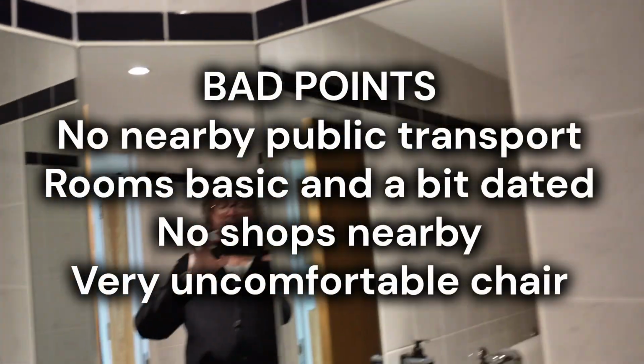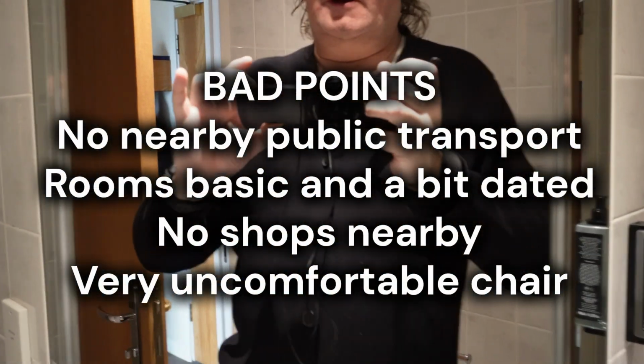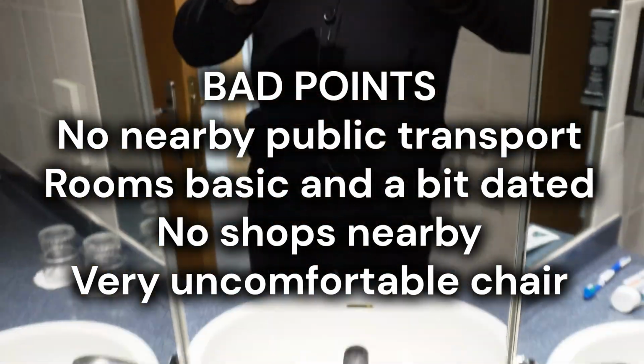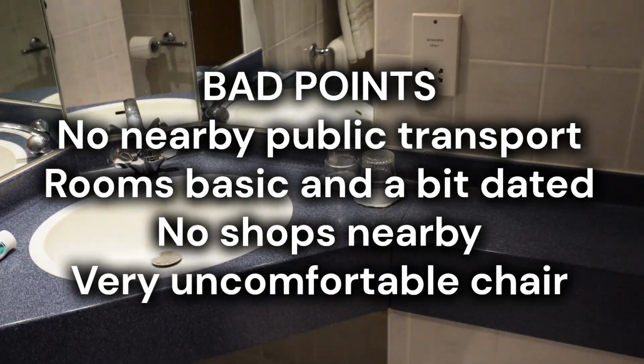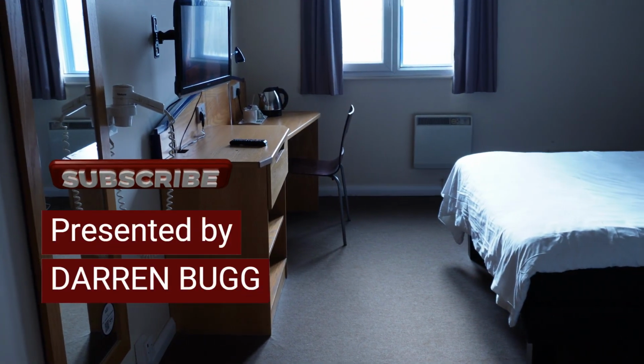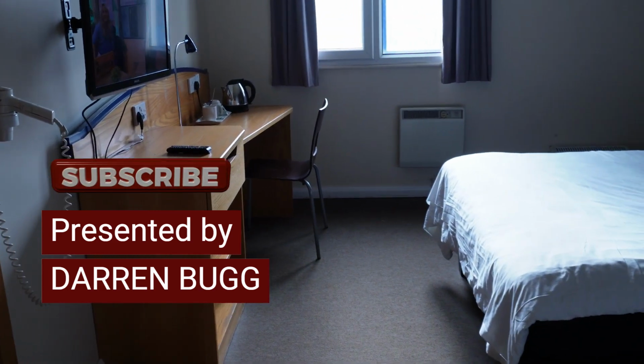The hotel, really clean hotel, nice hotel, friendly staff, very spacious, good price. I would stay here again, but I just would say a negative point, it is a bit basic, and if you're a business traveller, you're not going to like that chair. Honestly, it'll give you backache.